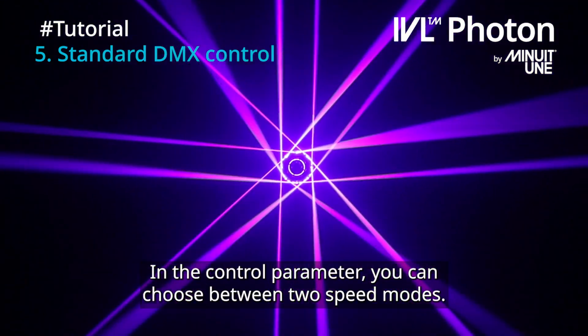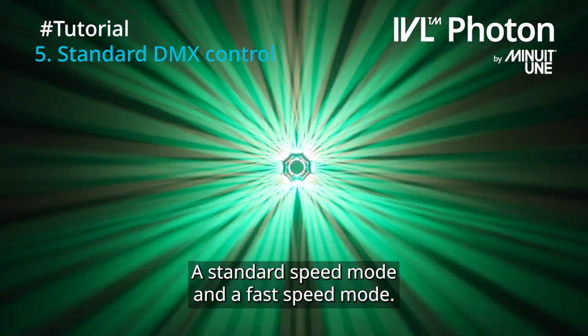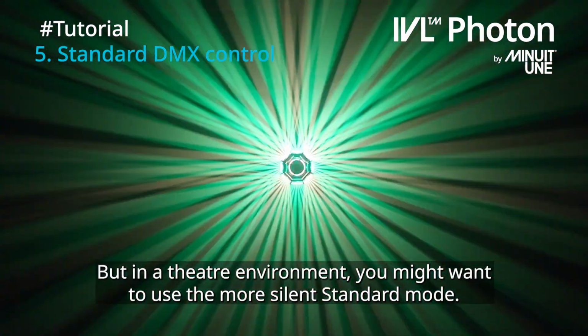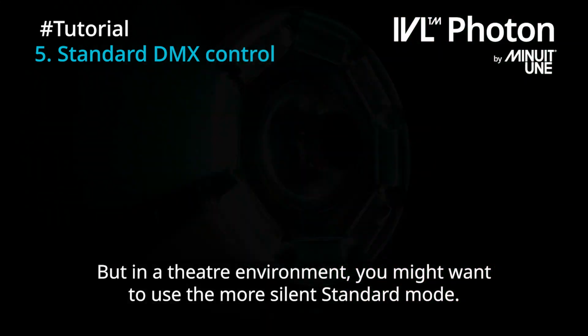In the control parameter, you can choose between 2 speed modes, a standard speed mode and a fast speed mode. But in a theater environment, you might want to use the more silent standard mode.